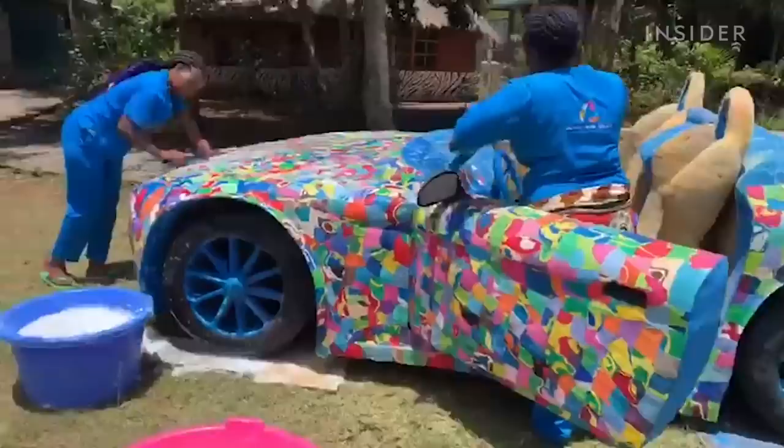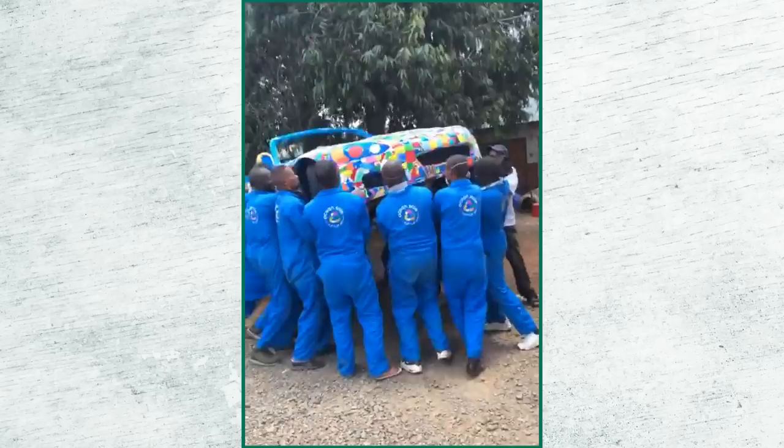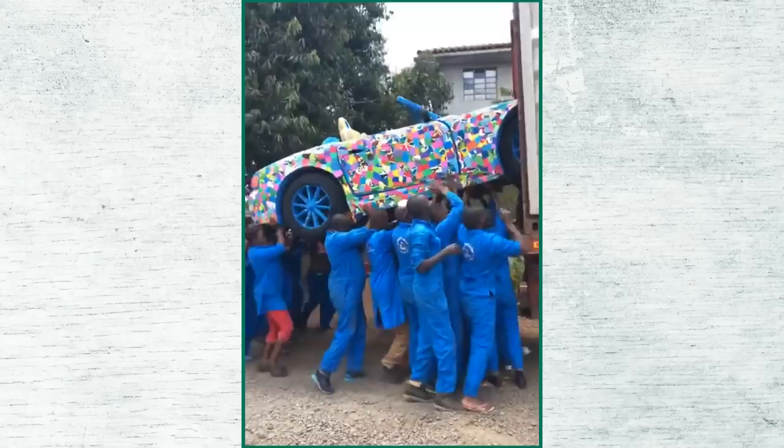Occasionally, Ocean Soul takes on special projects. In 2019, we made a life-size car for a dealership in Alabama, United States. So that's the biggest piece we've ever made. We used 4,500 flip-flops, and that project took us about 3 to 4 months to complete. There we go!